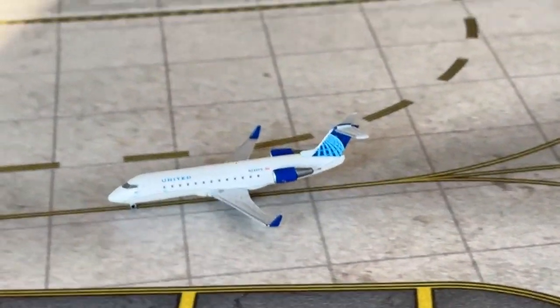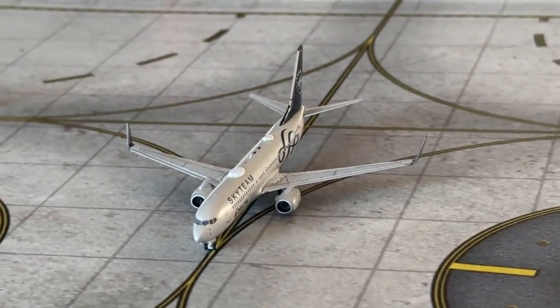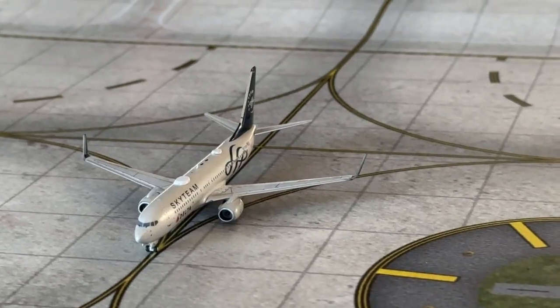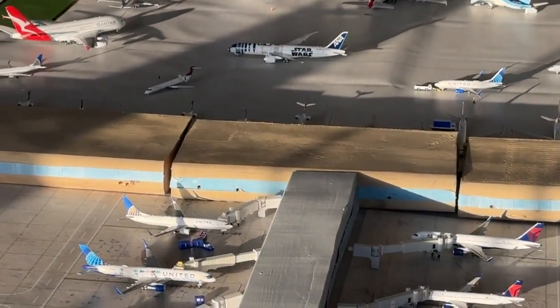United CRJ-200, this aircraft's coming in from Salina, Kansas, and now it's going to be making a pretty short, or relatively short hop over to Appleton, Wisconsin. We have a SkyTeam Delta 737-800 aircraft that's taxiing out right now with service out to, let's see, another New York JFK service is applicable here and came in earlier after a flight from Traverse City, which is a nice mainline upgrade. And we got those two, so now we can take it into this pier.